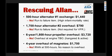But you need to put these things into context. And one of the problems with manufacturers' TBOs is that they're a one-size-fits-all thing that doesn't take into account how the airplane's flown, where it lives, all of those sorts of things that we should be taking into account.